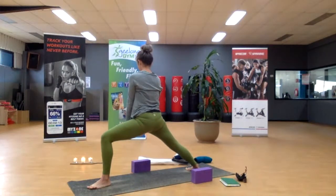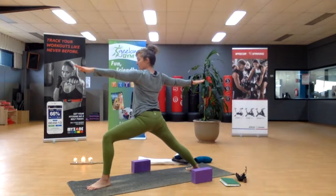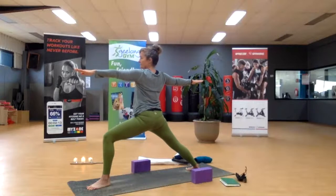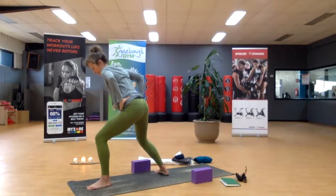Exhale, bend. Now bring arms to warrior two. Shoulders are relaxed down the back. Armpits are down. Knee to pinky toe. Take a few moments here. Two more breaths. Bring hands to hips, break the pose, step up.